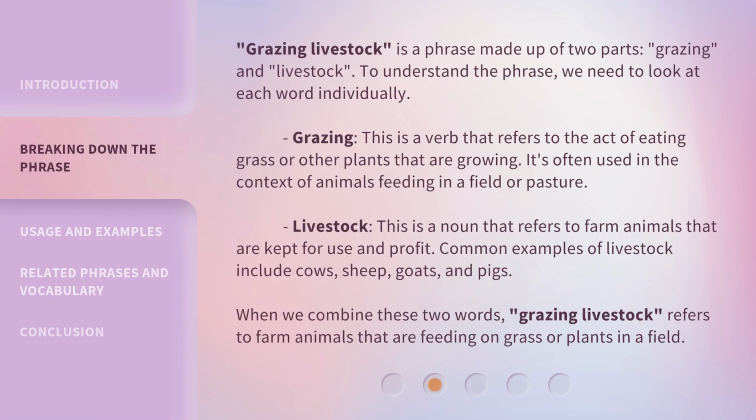Grazing livestock is a phrase made up of two parts, grazing and livestock. To understand the phrase, we need to look at each word individually. Grazing. This is a verb that refers to the act of eating grass or other plants that are growing. It's often used in the context of animals feeding in a field or pasture.